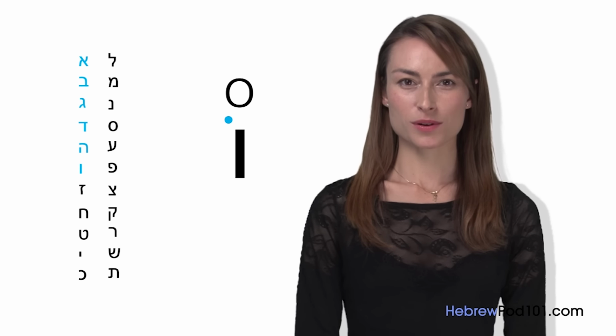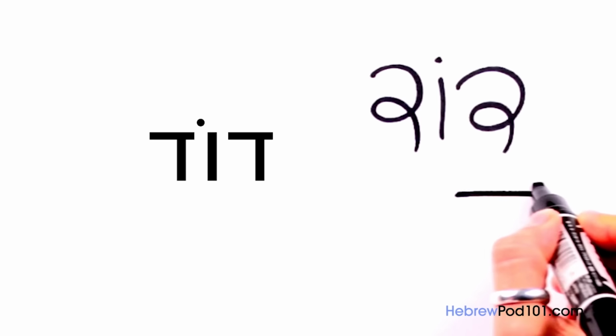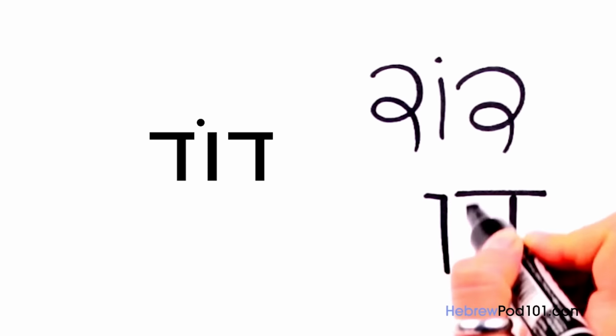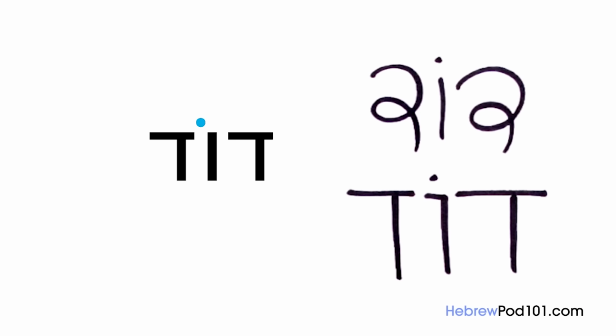But not before we will learn the last nikud for today. Cholam maleh, with the sound of O. This is how you make Vav sound like O. Let's write this. D, O, D. Dod. And now in print. Dod. Notice that cholam maleh appears above the Vav.